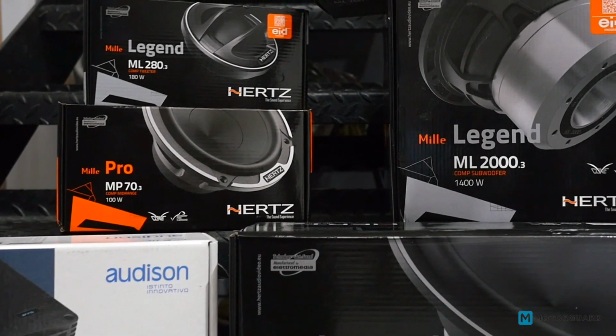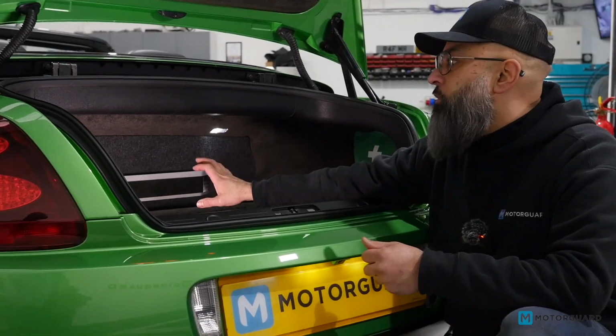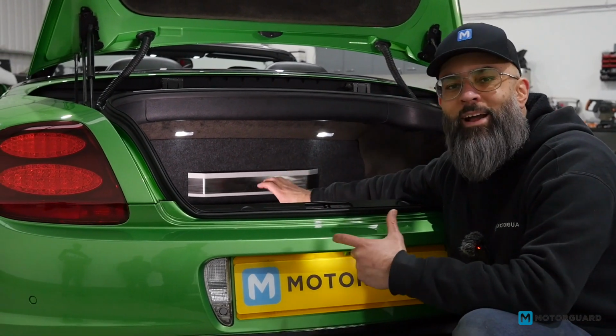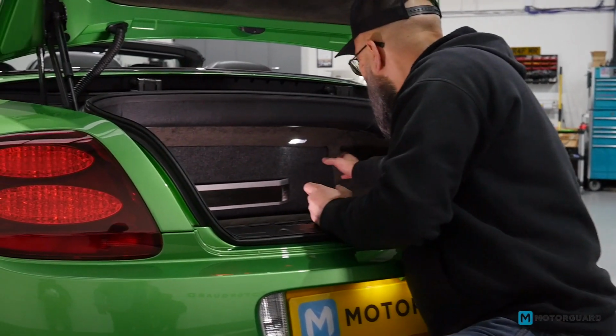So guys, we're at the back of this car now, and in the boot of this vehicle, if you look, we've got the subwoofer enclosure, and we've got a nice trim panel which absolutely hides everything away. We've utilised the factory name plaque because again, the customer wanted it to look completely stock. This trim panel is on magnet, so it can be removed, so I'll show you what's behind there.